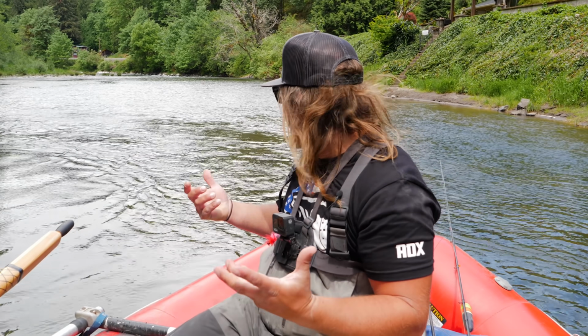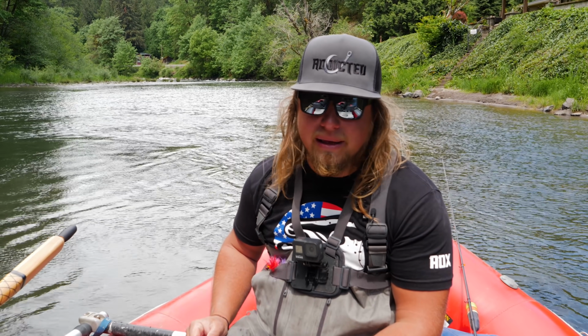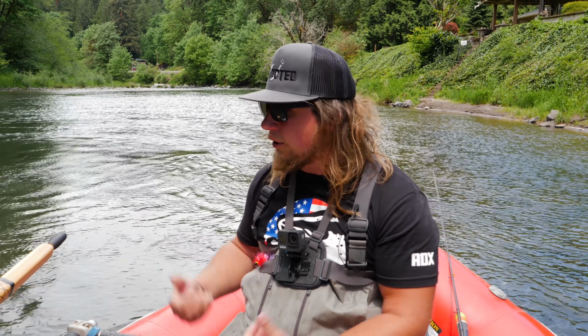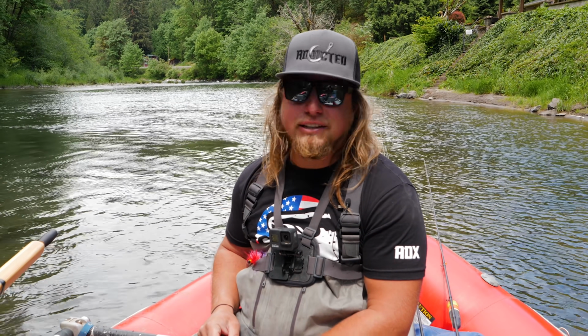And I think the decision where I messed up here was, one, I didn't have another guy in the boat. I should have probably tried to chase that thing down river, but I don't know how I would have managed to land that thing rowing and holding that rod like that, but that fish totally kicked my ass. Let's catch another one.